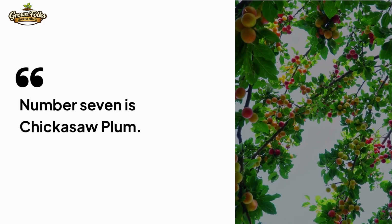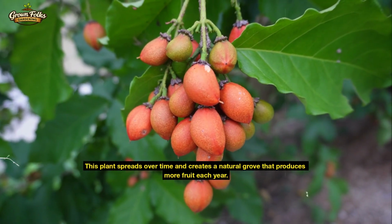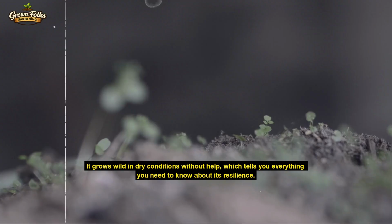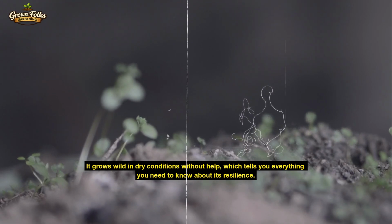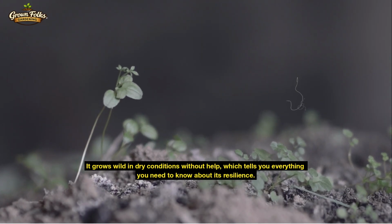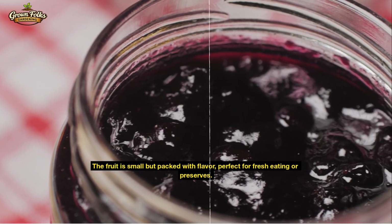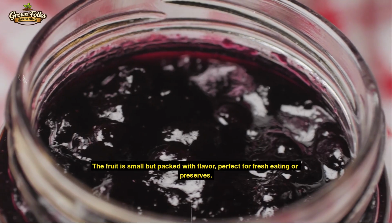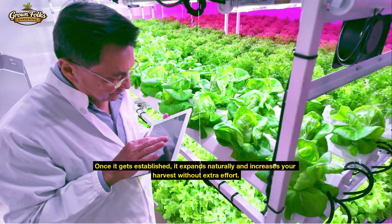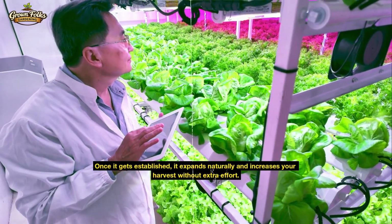Number 7 is Chickasaw plum. This plant spreads over time and creates a natural grove that produces more fruit each year. It grows wild in dry conditions without help, which tells you everything you need to know about its resilience. The fruit is small but packed with flavor, perfect for fresh eating or preserves. Once it gets established, it expands naturally and increases your harvest without extra effort.